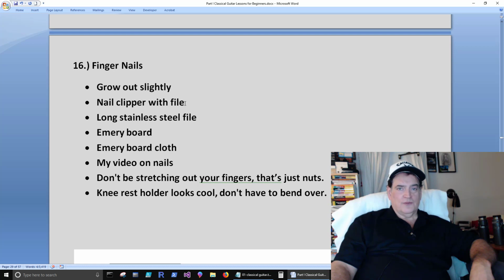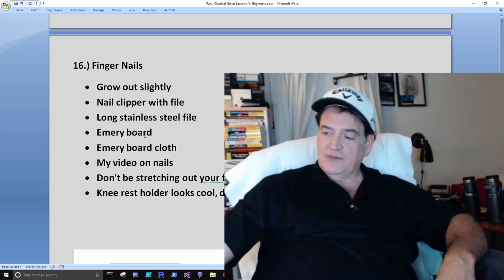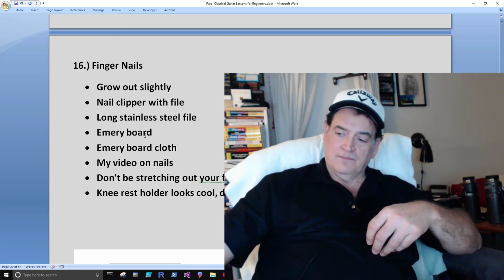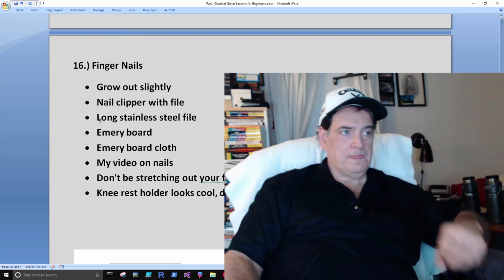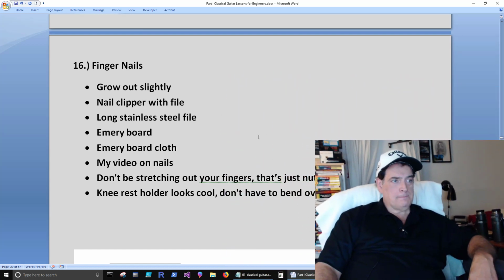So go to Walmart, get a good nail clipper and file. Stainless steel so it doesn't rust. Emery board. I'm sure you know what an emery board is, right? These things here, these are nice to have. You can get a pack of those for $1. And then this emery cloth, you can buy this on Amazon. It's kind of hard to find. I have links down below. You don't need it, but it's nice to have. Like I said, I have a whole video on that.